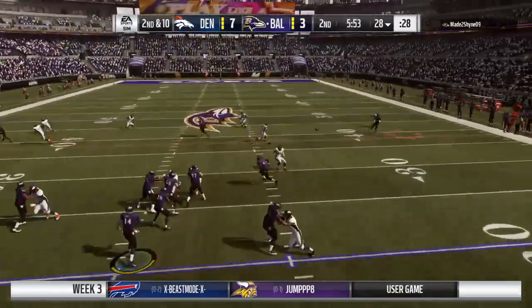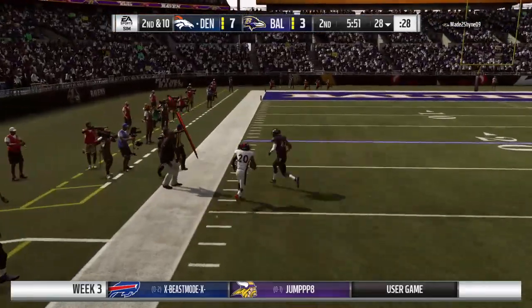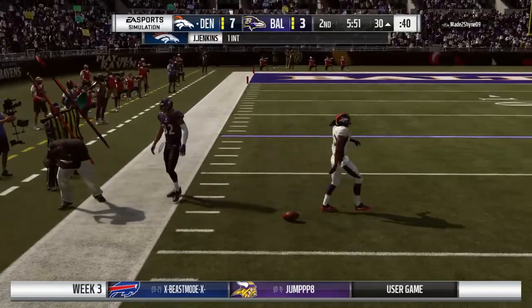Back to the air, Darnold on 2nd down. He rifles one that's intercepted. Picked up by Janoris Jenkins.